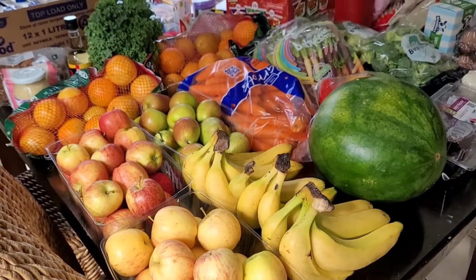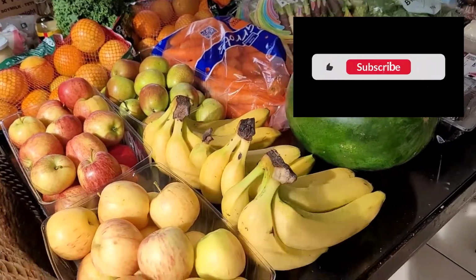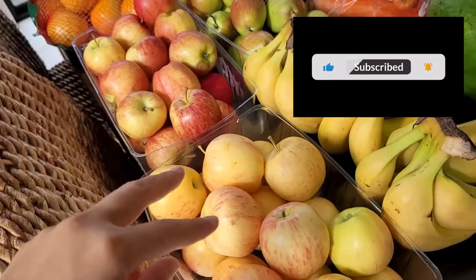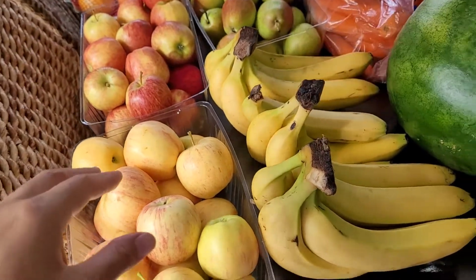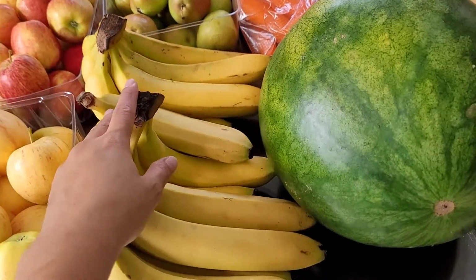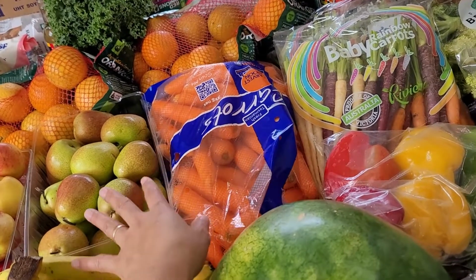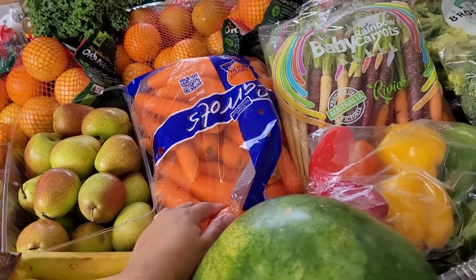First of all, I'll show you what we got from Costco, and then I'll go around the table and show you what we got from Woolworths. So I got 2 kgs of apples. I also got 2 kgs of pears, and these are 2 kgs of bananas. I got a 3 kg bag of carrots. Majority of this will be for the kids' snacks or for juices as well.